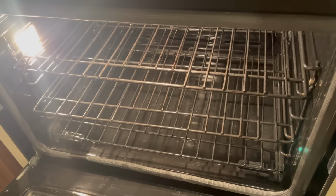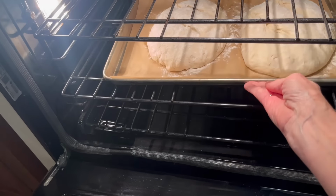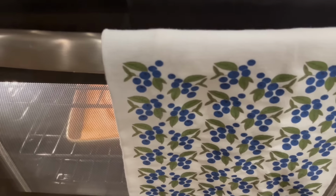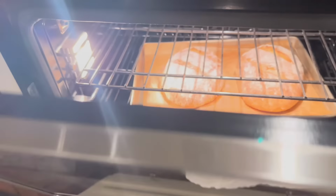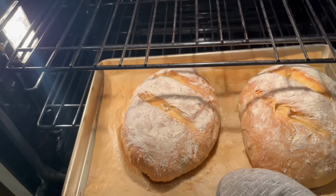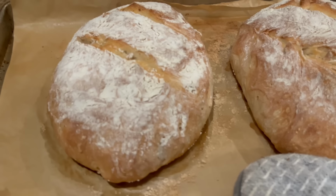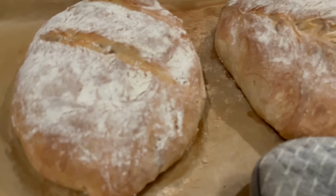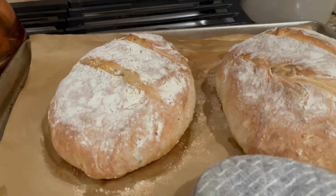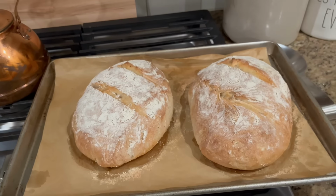As I said, the oven has been preheating to 425, so it is a hot oven, and they go in for about 25 to 30 minutes. And here we are about 30 minutes later, and the bread looks beautiful. It's nice and golden brown. You can see that it has puffed up, it has expanded, and those slashes that you made in the bread just allowed it more opportunity to expand.